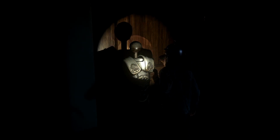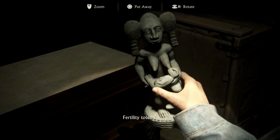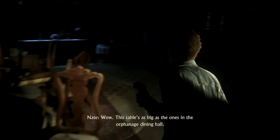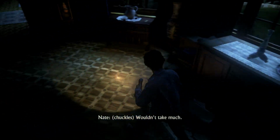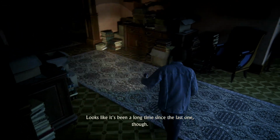Hey, check it out. Hail Caesar. It's hot in there. Fertility totems. Hey, aren't you a little young to be looking at that stuff? Aren't you a little old to be making that joke? Never too old. Wow. This table's as big as the ones in the orphanage dining hall. I bet the food here was better. Wouldn't take much. Damn. They must have thrown some great parties in here. Judging by the artifacts, they certainly had enough money for it. Yeah. Looks like it's been a long time since the last one, though.